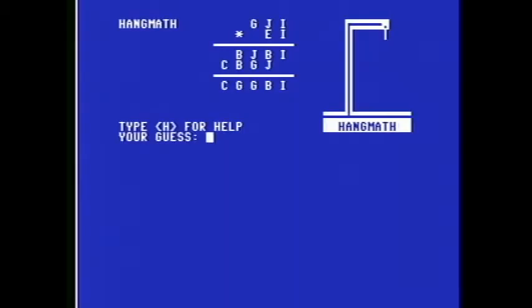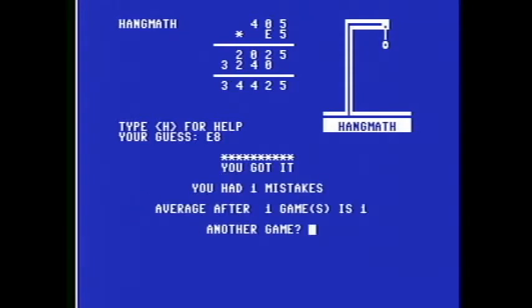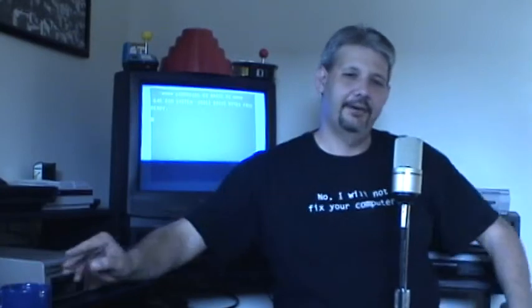How's about we get our math on? More specifically, Hang Math. Basically, you have a multiplication problem worked out on the screen with the numbers replaced by letters, and you have to guess not only the correct digits, but also where they belong. Like hangman, guess wrong enough and the man gets hanged. And that's basically it. Okay, I'm bored now.